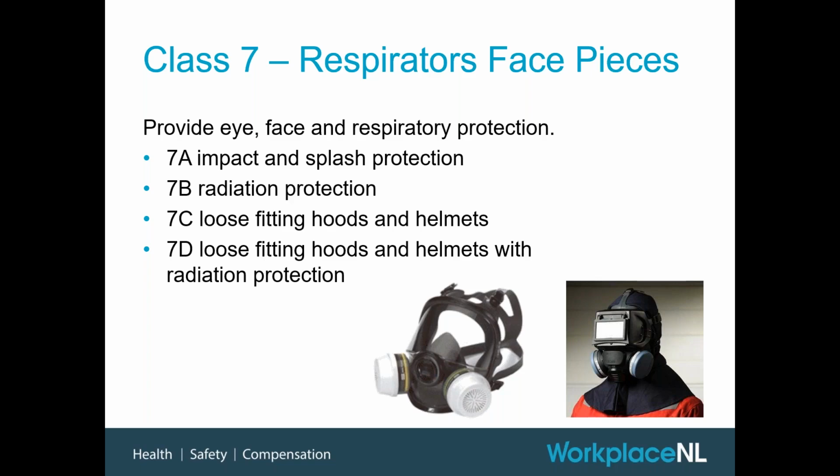These can vary a lot in design depending on who the maker is, but you can get impact, splash, and radiation protection. There is a category that are loose fitting that would not require a fit test. Fit testing for respirators is only required for tight fitting apparatus. So sometimes this is convenient for some employers. And that also comes in the type, the loose fitting with radiation protection.